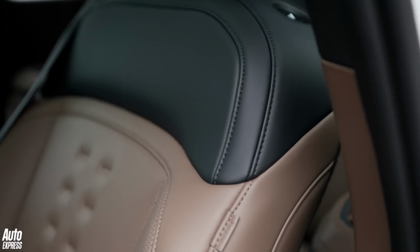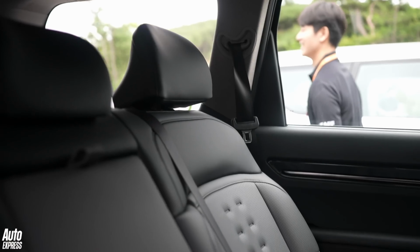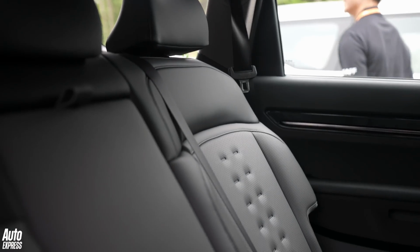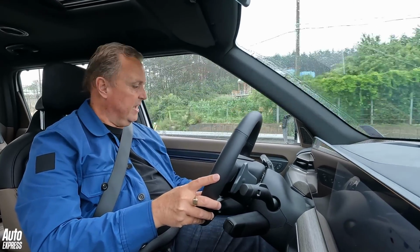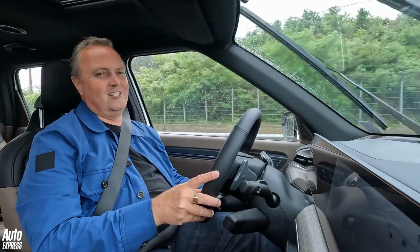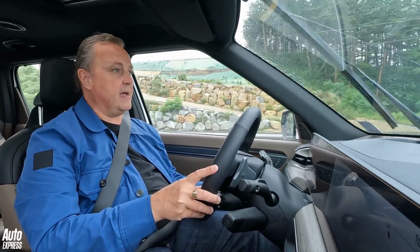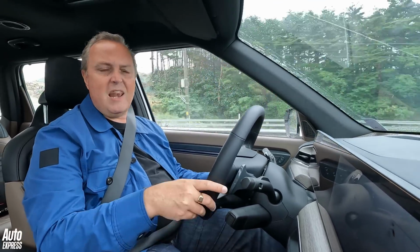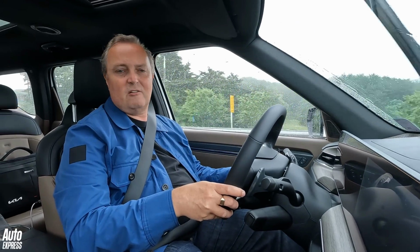The seats, oh, they are so comfortable. And on this slightly weird spec of Korean car, I'm driving it out here in Korea at the moment, it's got so much stuff. It'll give me a massage. Oh, it's really nice. It'll cool my backside. It'll warm my backside. It'll even rest my legs if I wanted to. But bells and whistles just don't really come into it.